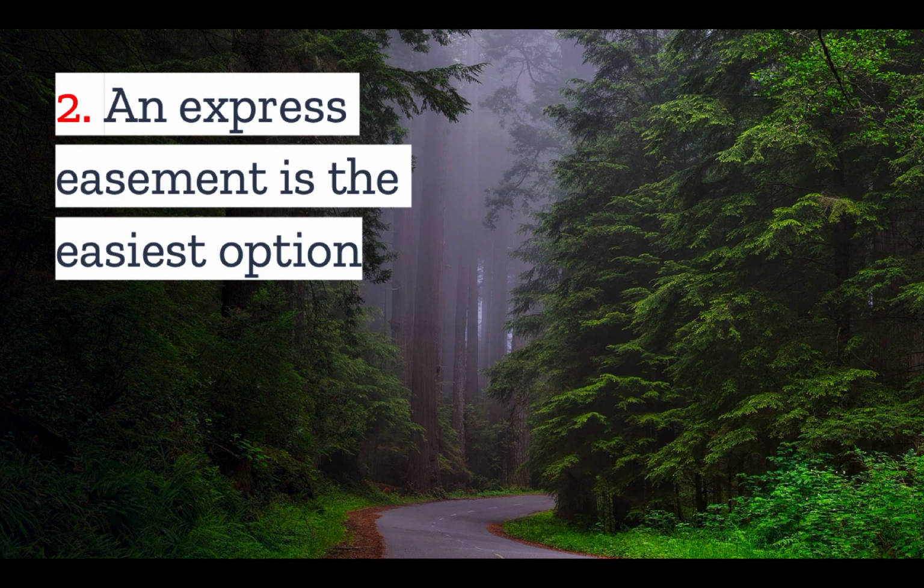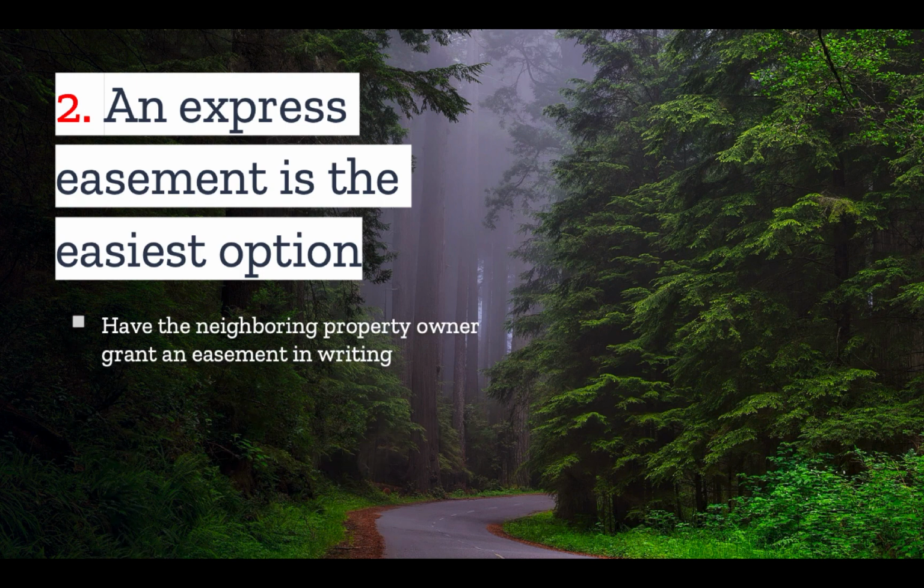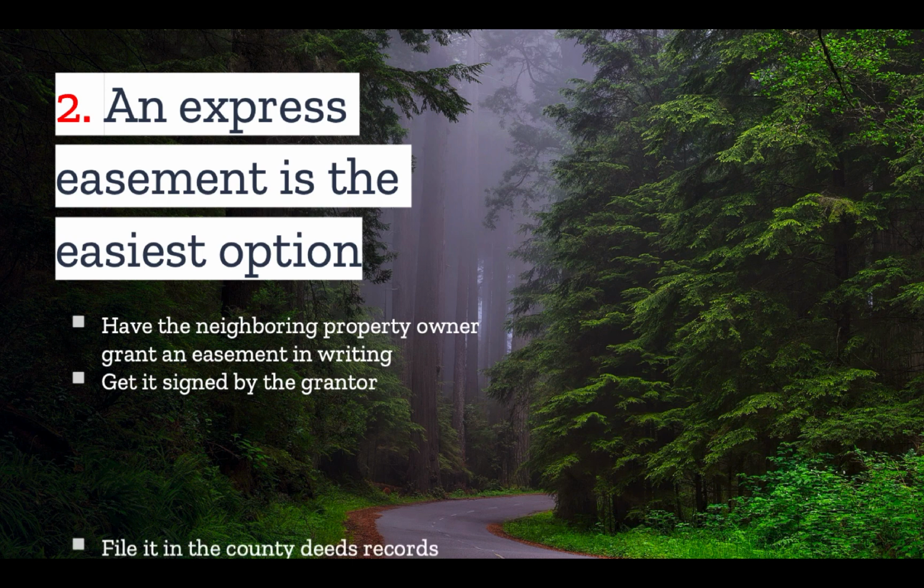If there is no evidence of an existing easement, then you will have to create a new one, and an express easement is the easiest option. An express easement does rely on the goodwill of your neighbor, but if you are able to come to terms with the neighboring property owner, you should have your lawyer draft a written easement agreement that you can review with your neighbor and have them sign it, granting you access rights over a portion of their property.